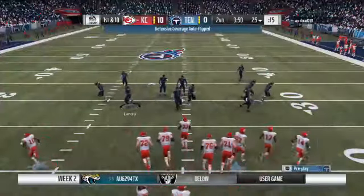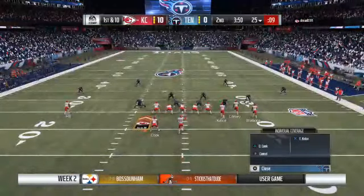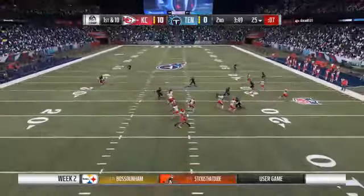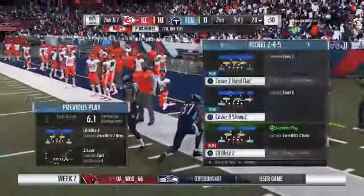Mahomes will lead the Chiefs up 1st and 10 at their 25-yard line. Here we go. Green 39. Shotgun snap to Mahomes. To the right side, it's Kelsey. The completion good for 3, and it's 2nd down.